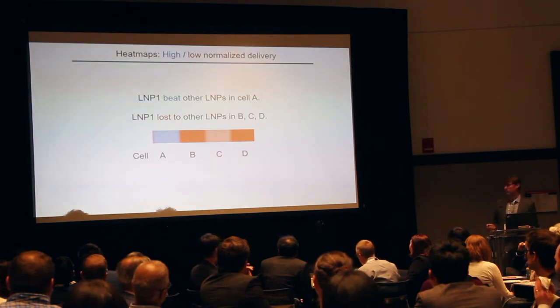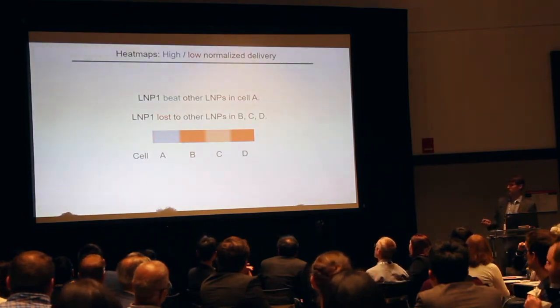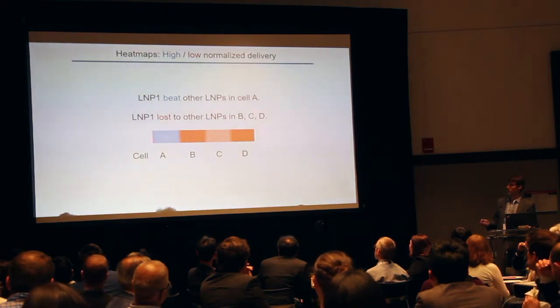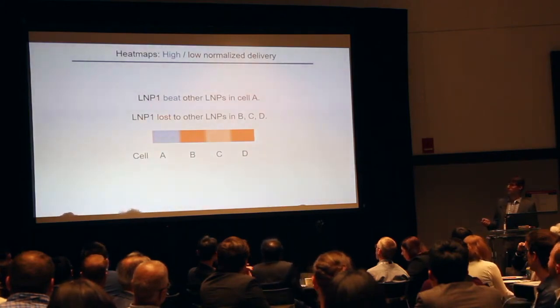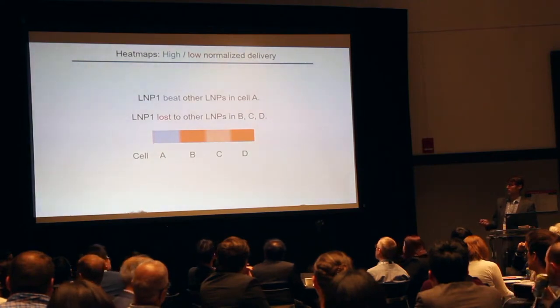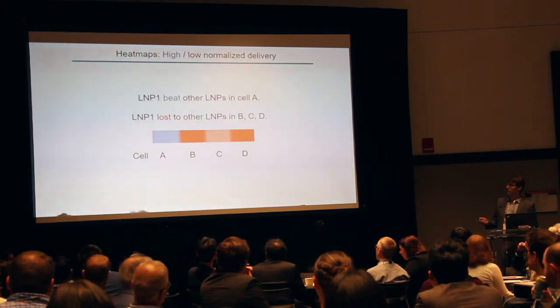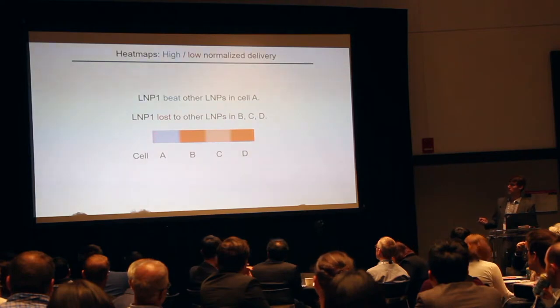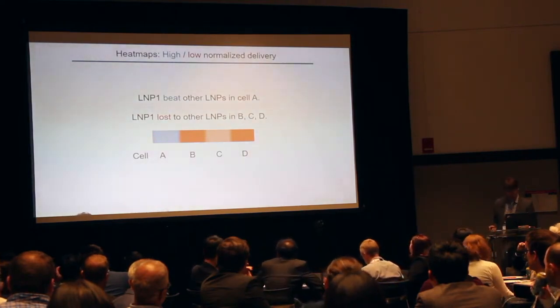I'm about to show you a heat map. It occurred to me the other day that these heat maps are non-obvious. I just want to have a very simple cartoon of the data you're about to see. So in this heat map, basically red means high normalized delivery, and blue means low normalized delivery. So in this cartoon, we would say that LMP1 beat the other LMPs in cell type A. So this would be LMP1 here. Blue is good and red is bad. So if you see a blue dot, then basically the particle did well, and if you see a red dot, then the particle didn't do so well.